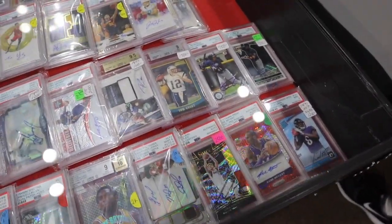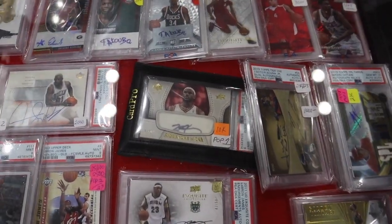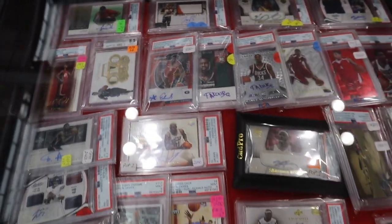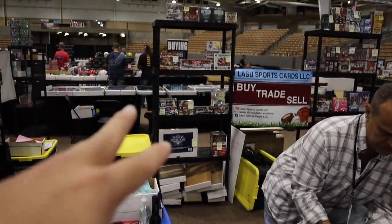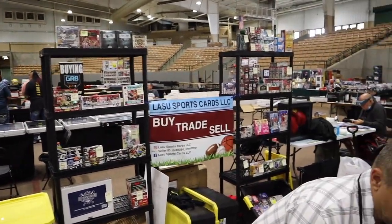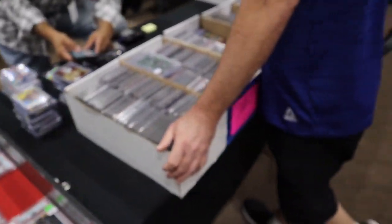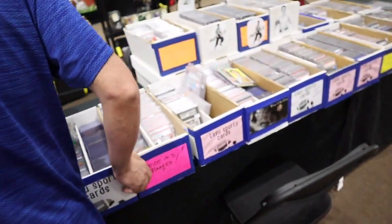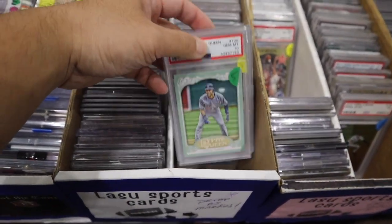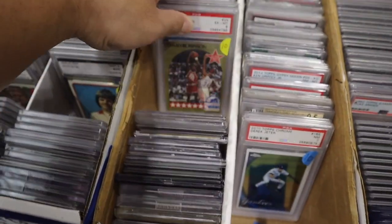It's being reslabbed. Rookie autos are going from 1200. Lord, I may be low. We got more hobby wax over there. No, these PSA DNAs. Got some value slabs here. A whole bunch of slabs that we like see $5, $5, $10.